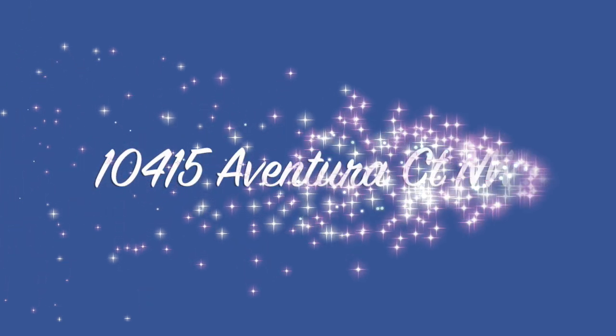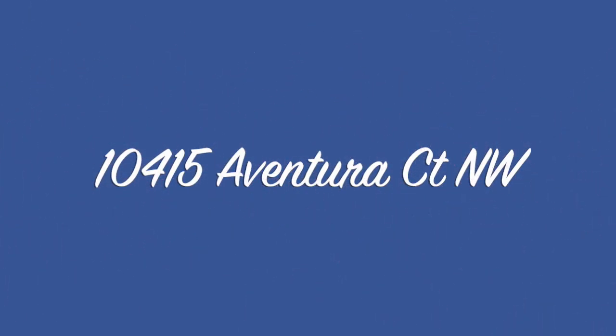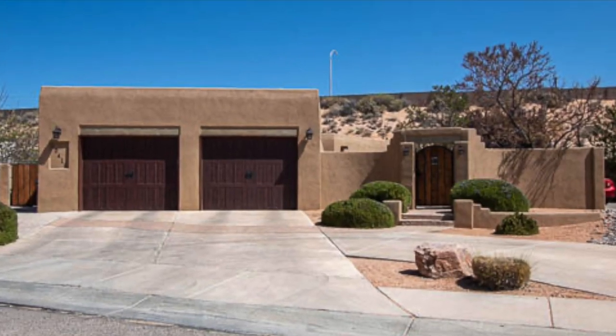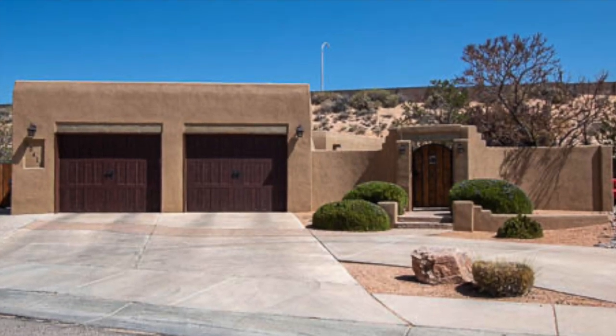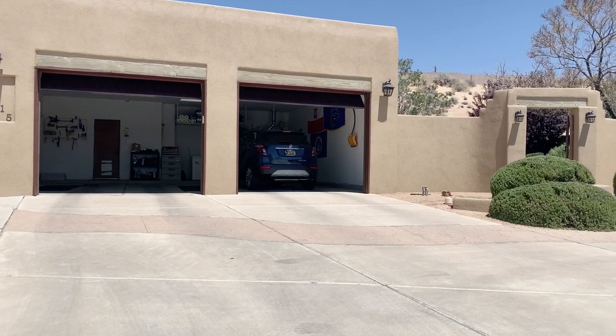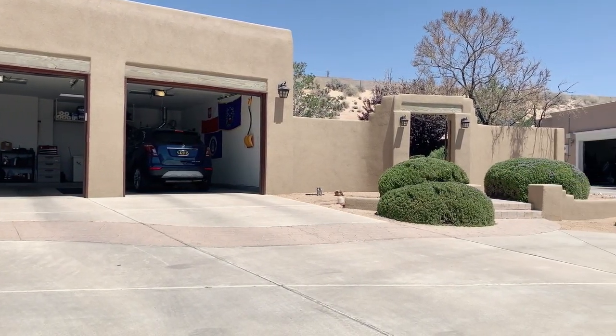Want to introduce you to our newest listing, which is 10415 Aventura Court in Northwest Albuquerque, New Mexico. Folks, this is an exceptional custom-built home built in 2006. It's approximately 3,695 square feet. It's a five-bedroom, two-and-a-half bath. It also features a really nice oversized two-and-a-half car garage.